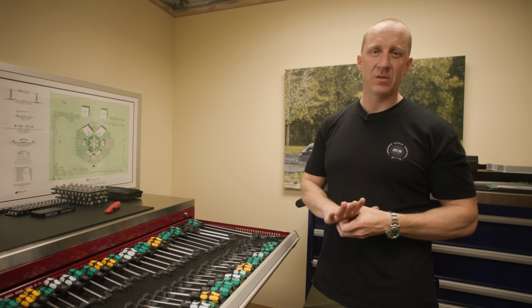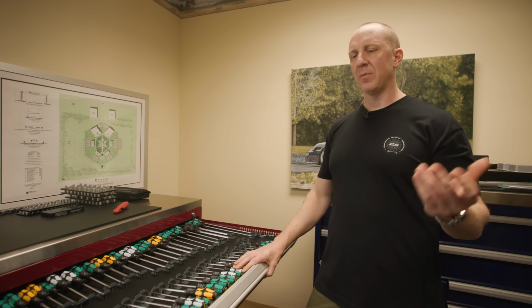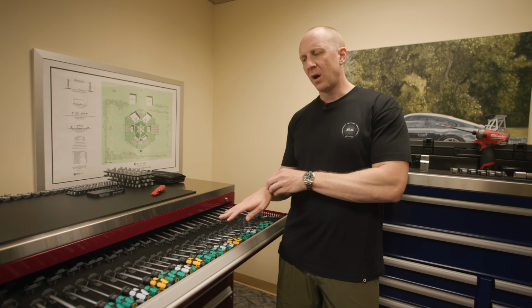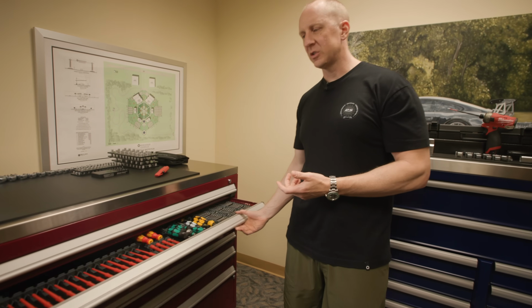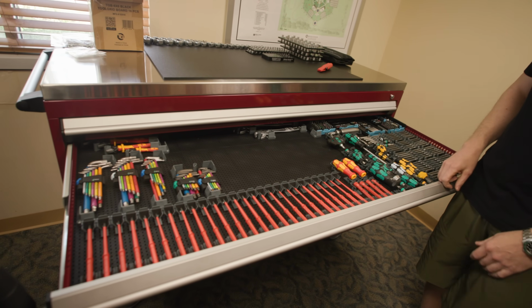Where we make our money is if you buy the tools. And so maybe we'll have you put down like a $2,500 deposit or something that applies towards the tools. But the plan is to be able to build your drawers with tool grid and set it up so that you can organize and decide which actual tools you want.